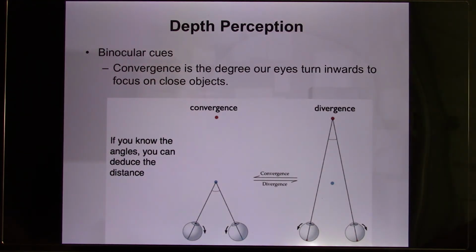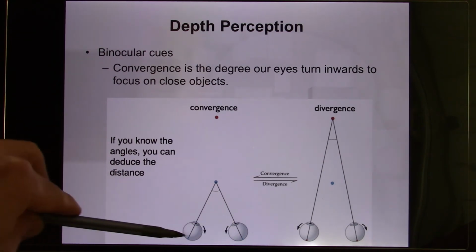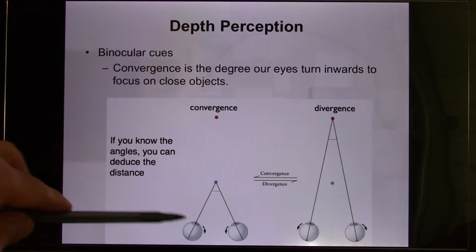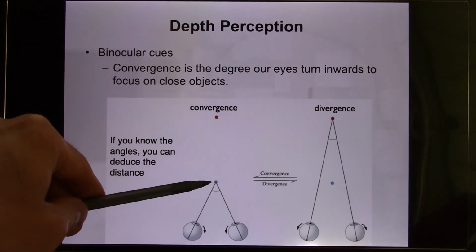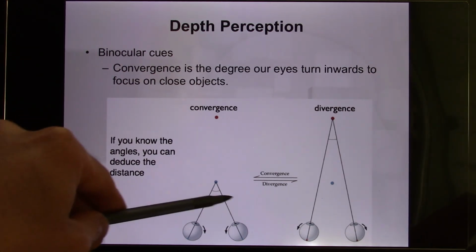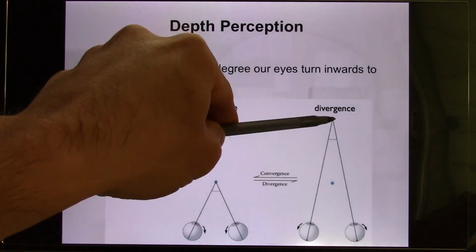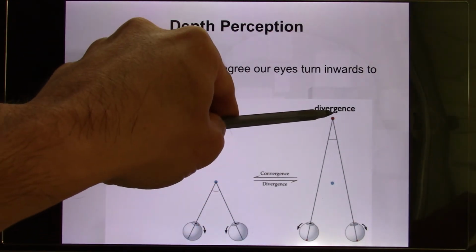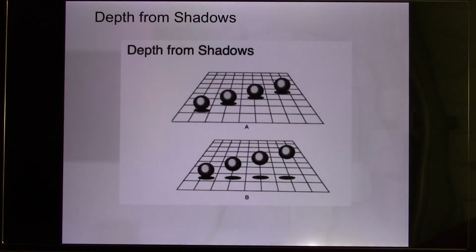Next one, binocular cue. And the reason is your two eyes, their distance is fixed. And when they use the muscle, converge them to see the object. And how much they converge, well, they know, they can do the math in your brain, transfer back. So this is far away, this is closer. So this is binocular view.